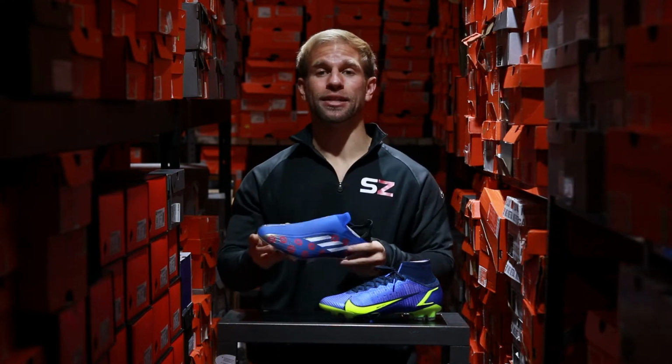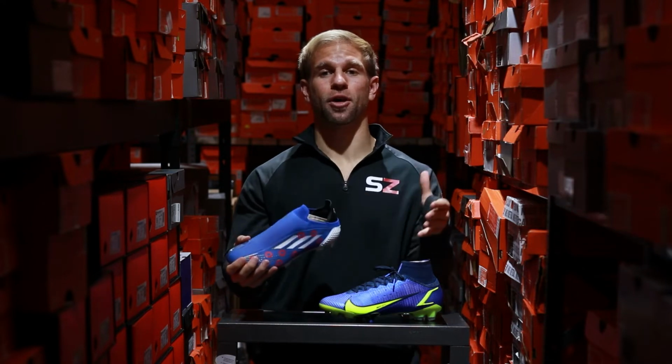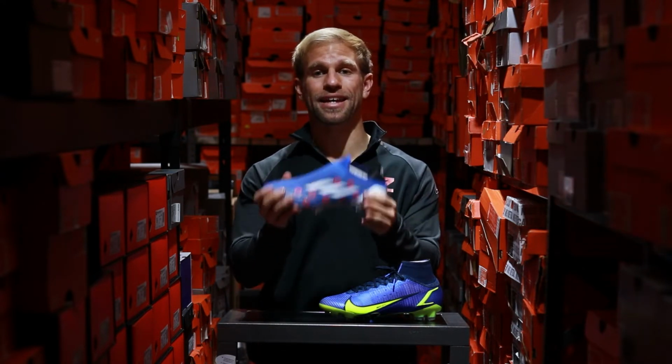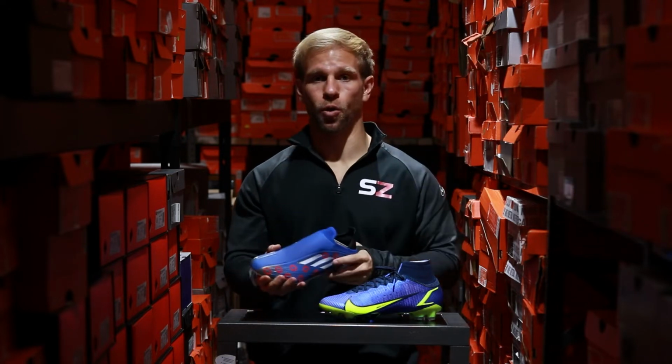So again, you don't need the newest, brand new, shiny thing if you're just talking about performance. You can get the high-end shoe, but a previous model or an older colorway for a lower price.